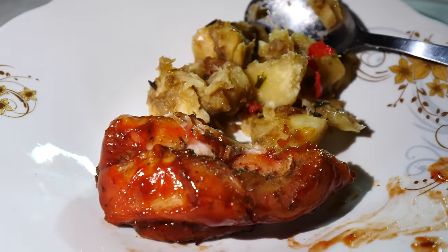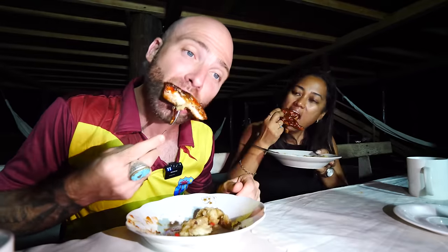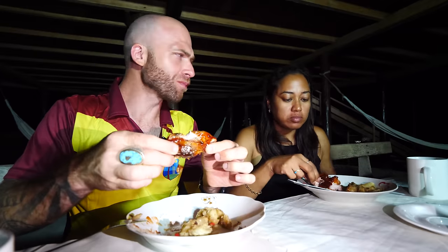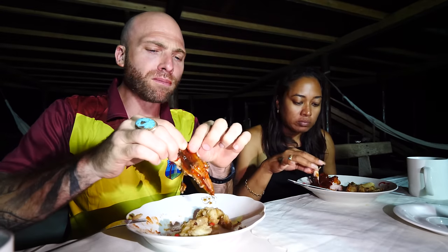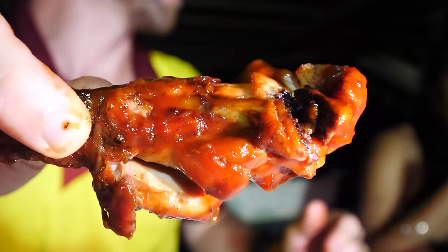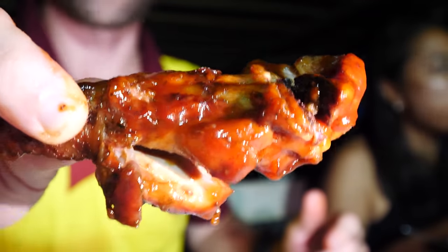Then next to it we have the chicken, the barbecue. Oh, love it. The sauce on here is really nice. Love the sauce. And the outside is crispy, but the inside of the chicken is very tender and moist. The barbecue reminds me of Carolina style sauces. Oh, it's more like a glaze, not too thick.